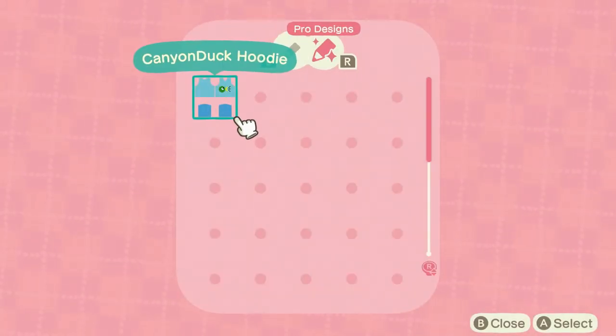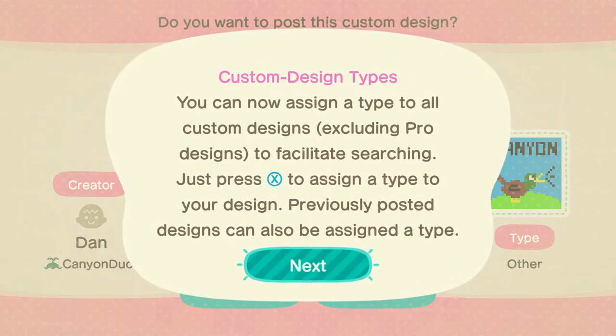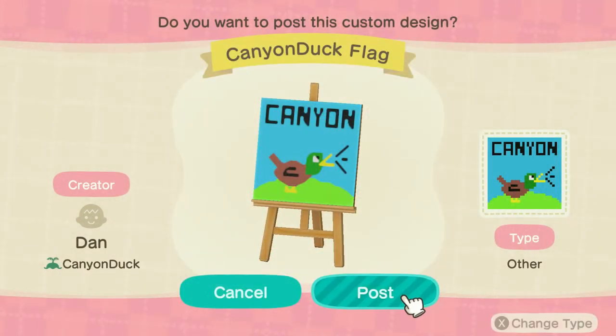We're going to do the CanyonDuck. You know what? Let's just do both. Let's do the CanyonDuck collection, shall we? Post.